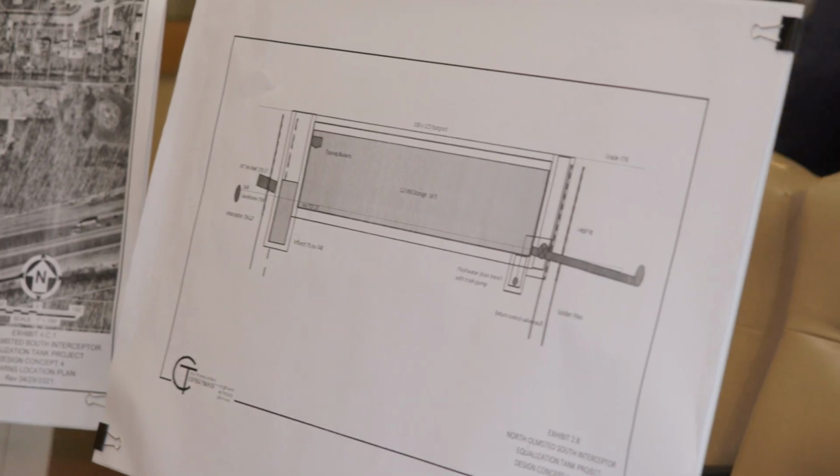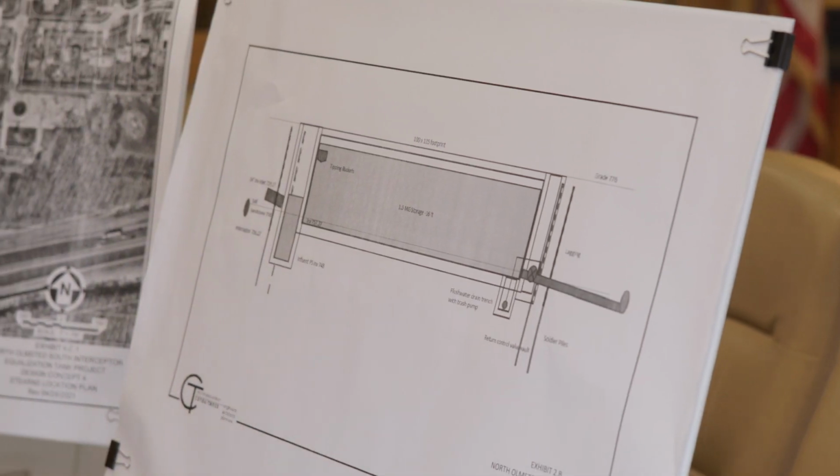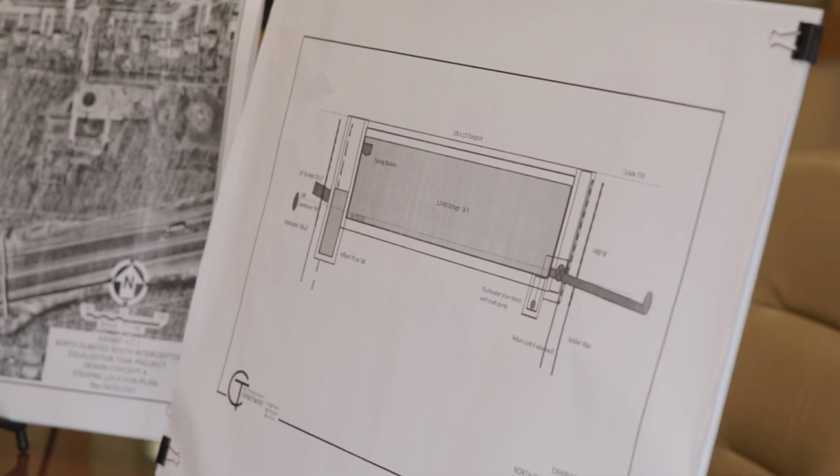We are here with our superintendent of our wastewater treatment plant, Mr. Brian Blum. Brian, we are here to talk today about the EQ Basin project that has been a long time coming here in North Olmsted. We were able to lower the cost of building it, which I think is amazing, to be able to still bring the infrastructure needed. The size of the tank is not changing, but the cost has been lowered.